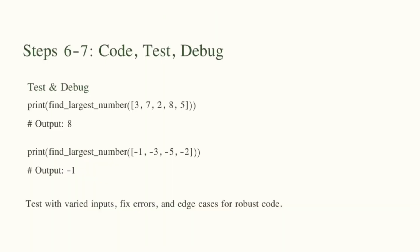After writing our code, it is essential to test it with various inputs. On this slide, we have test cases. First, the test uses a normal list, 3, 7, 2, 8, which should return 8. The second test checks negative numbers, -1, -3, -5, -2, which should return -1. Testing with different scenarios ensures our solution is robust and reliable. Always remember, test edge cases first. Finally, debug if necessary. Even with a solid plan, bugs can occur.